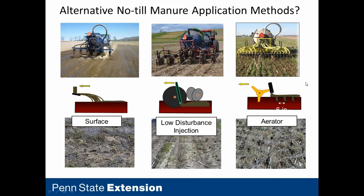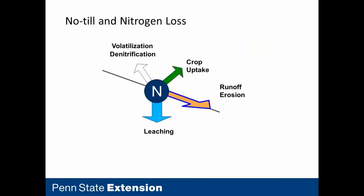Another one that there's a lot of interest in that we've done some work with is aerators. Now, an aerator is not truly an injector, but I guess the term is enhanced infiltration. So we're looking at these as ways to maybe get manure into the ground in no-till, but still retain those benefits we get from no-till.